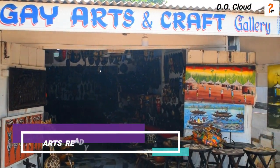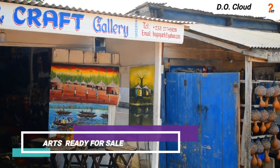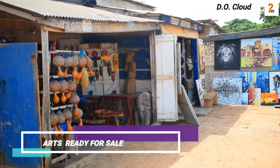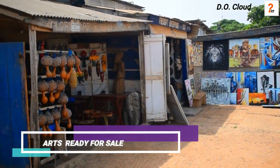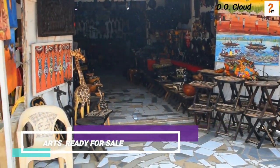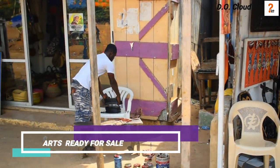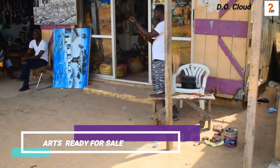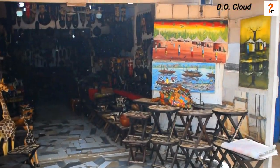So these are available art products ready to be sold. And if you're around anywhere in Accra and you want to get yourself stuff like this, pure artistic products, there's no place like the Art Center. Make sure you go there and get yourself sorted.